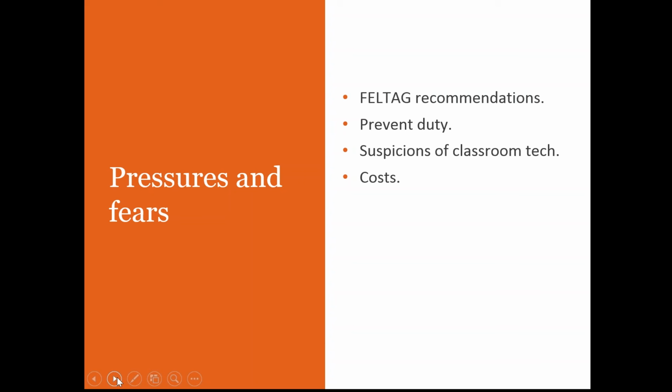And then more widely in the media, there's lots of suspicion of classroom technology, which is not always helped by how it's reported. For example, there was an OECD report which came out last week, and that's been widely reported, that the main finding was technology in the classroom makes no difference to results and learning outcomes. Which is not exactly what that report was getting at. I'd encourage anybody to go and find that OECD report. If you type in OECD classroom technology into a search engine, you will be able to find that report within the first few results.